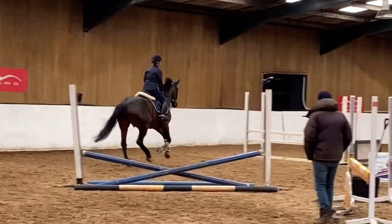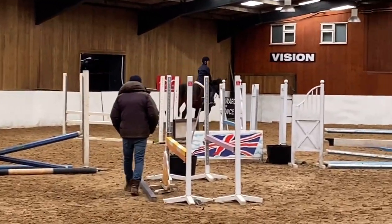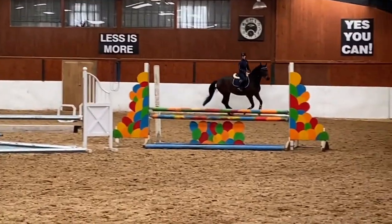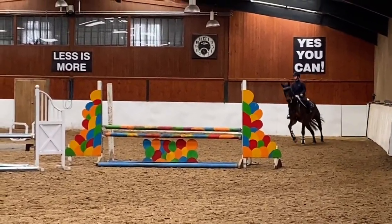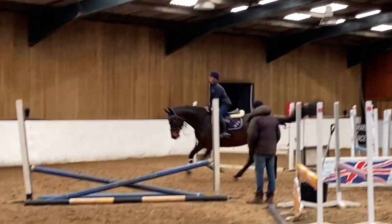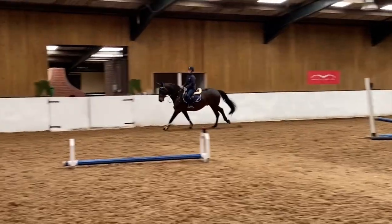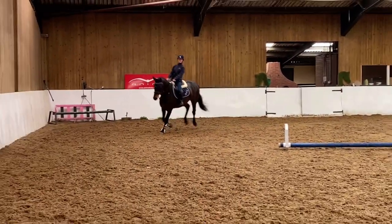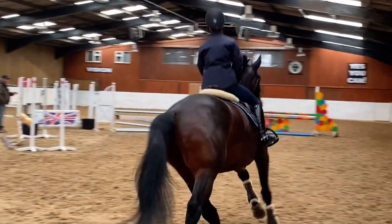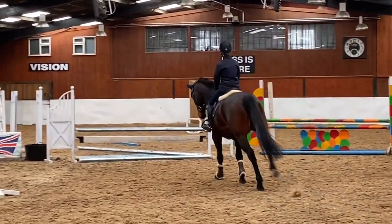He was very good, and he did listen to me. Although it wasn't the neatest thing in the world, we did get a nice round out of him by the end. So here we're just popping over a couple of jumps together. As you can see, sometimes he sees the stride he wants to go on and that's what he goes on. So we've really worked on trying to get him to wait for me.